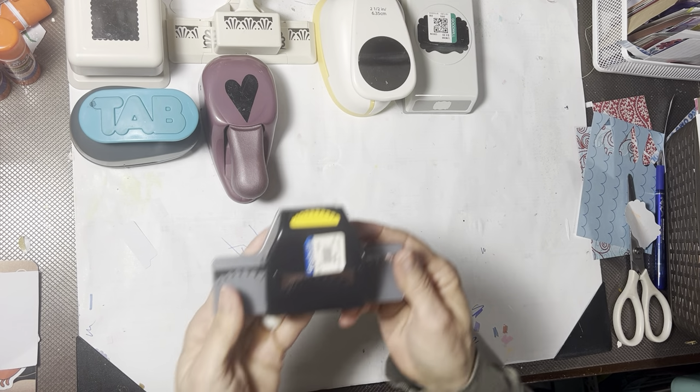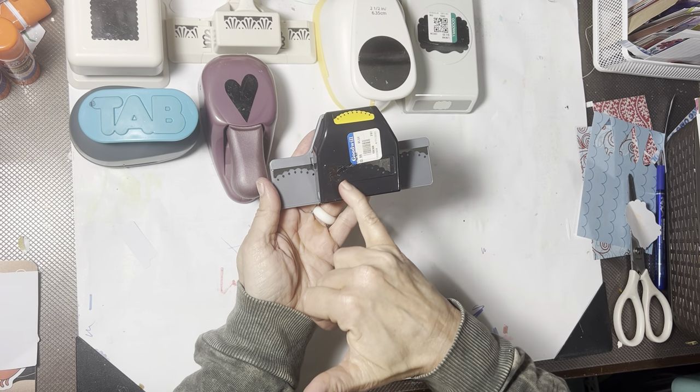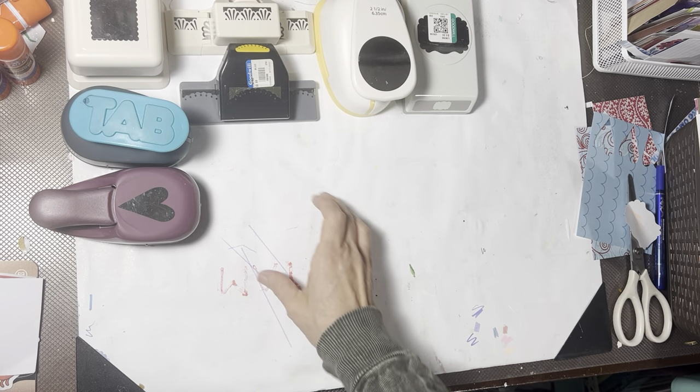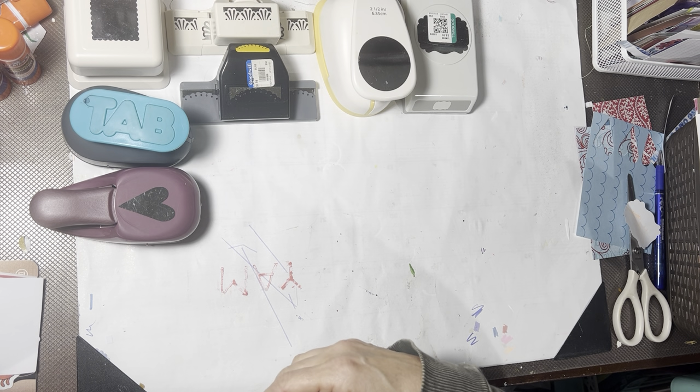All right, here's another fun border. I love this. It's a scallop with little tiny dots. Really fun. I wonder if I could do something like this and try and get them like my border punches here. We'll try it. Okay, here's another border.